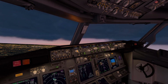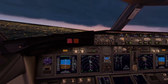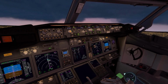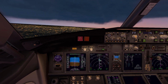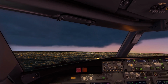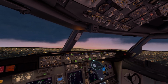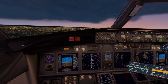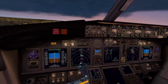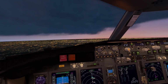Alright, so we're going to arm the speed brake. We still got that quartering tailwind, so let's start slowing down a little bit more. Right, here we are, right on the localizer. We're crabbing just a little bit, about to intercept the glide slope here. Are we still descending? Yeah, we're trying to meet the 4,000 feet altitude restriction for Mercer.